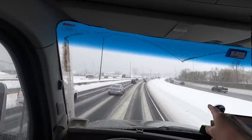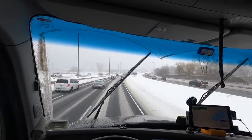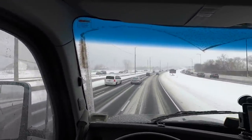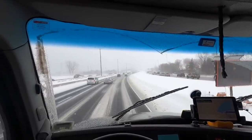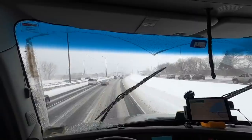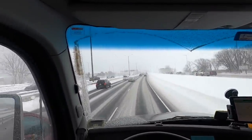We got lucky. See, all the snow plows, they took those lanes. Collectors. This is the big bridge. We're gonna go over the, what they call it, Sky Bridge.